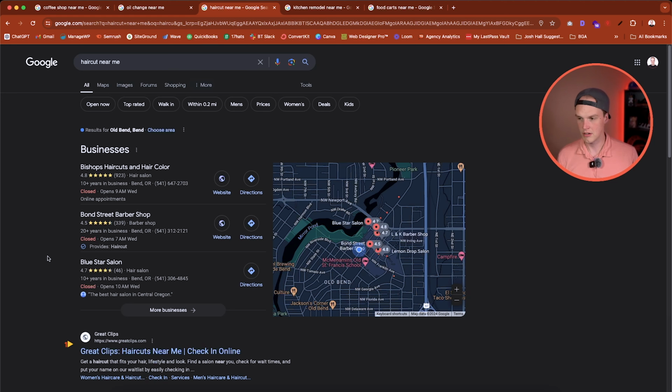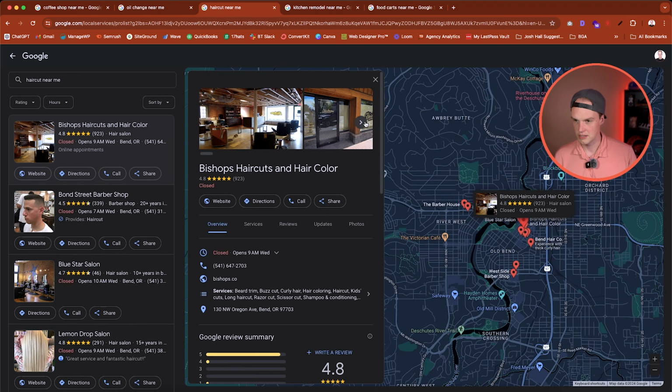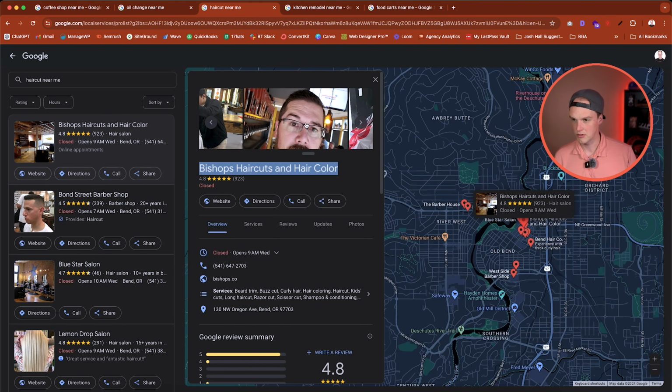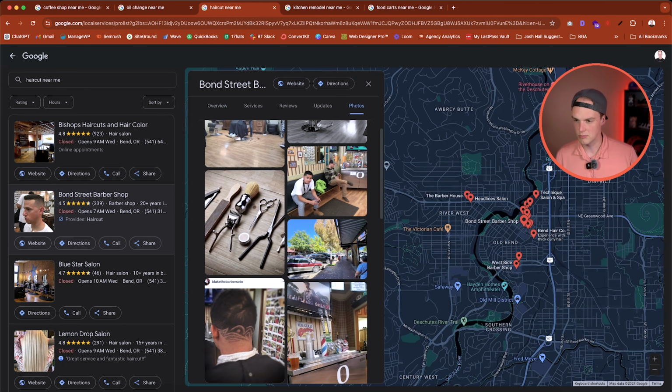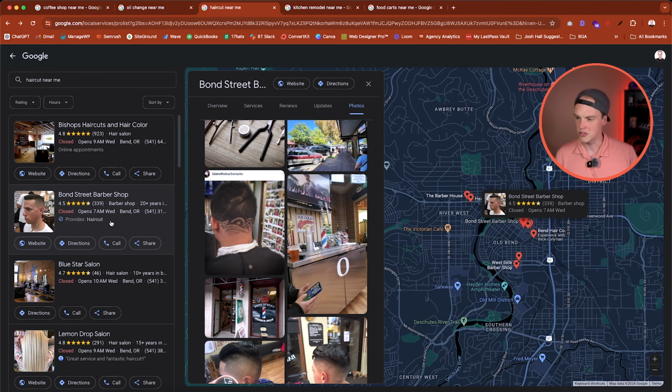We're going back downtown. And so let's see here. So we've got to get the haircut. Let's see. Let's try Bishop's out. Let's see what some of these images look like here. So there's the front. Okay, we've got some cuts here. All right, let's try Bond Street Barbershop. Looks like a nice fade there. Let's look at some more of the pictures here. Ooh, look at that. Dang, you guys think I could pull that off? I know I can't pull that off. But let's check them out anyway.